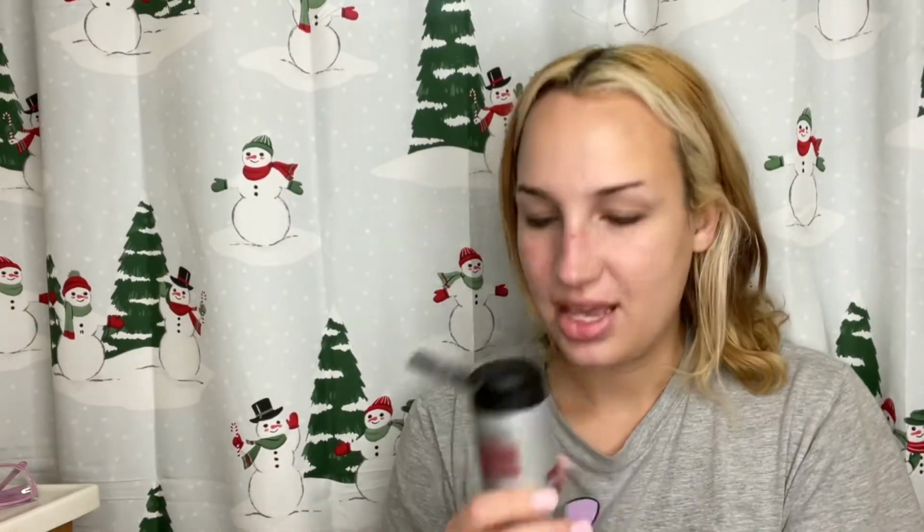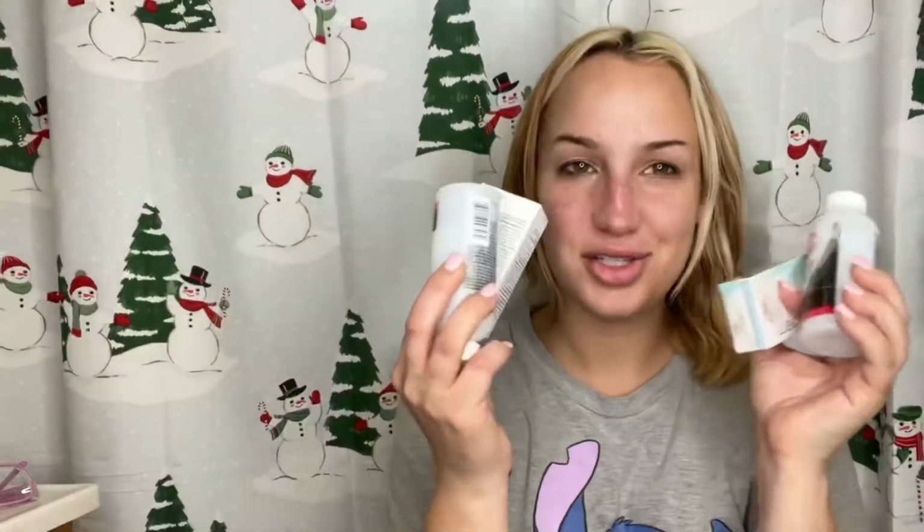Has anybody ever used this? If so, how is it? I want to smell it. It smells nice. Oh my gosh, this is such a blessing. This is so nice, Sally's. I was worried they might have forgotten something. Two of each and an extra treat.